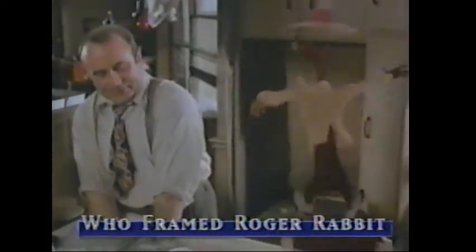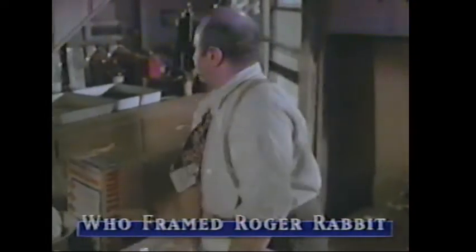Image compositing can bring even the most unlikely co-stars together, as director Robert Zemeckis proved in the 1988 blockbuster, Who Framed Roger Rabbit.